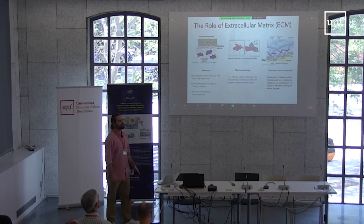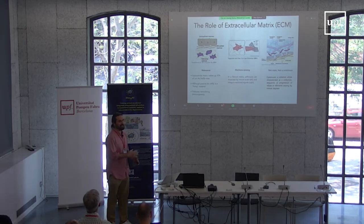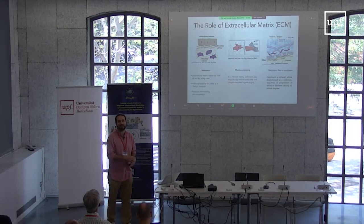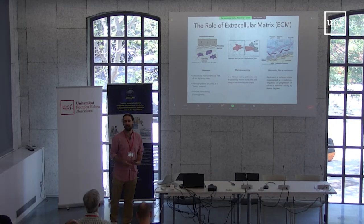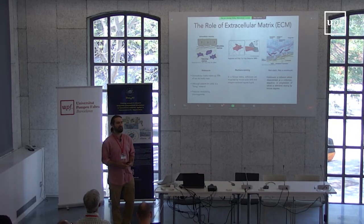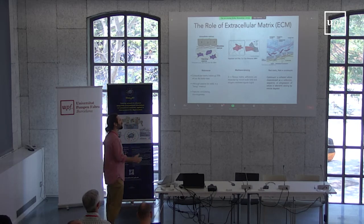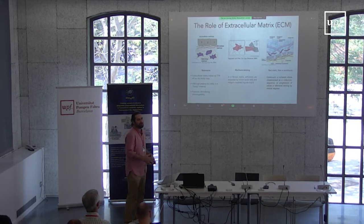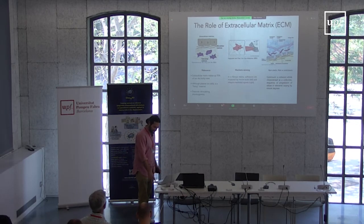It's important to highlight that it is a living material, and also it's very inhomogeneous, so it's not really a continuum. We cannot treat it as a continuum unless we do a very smart homogenization procedure, which does not always work, because sometimes we have to consider that this inhomogeneity is important.